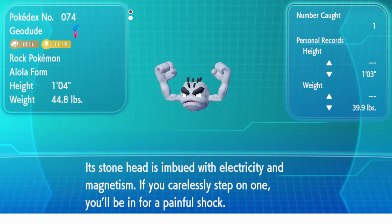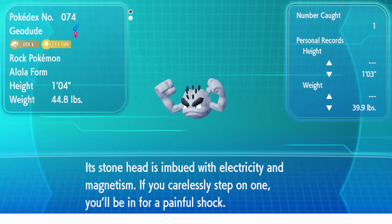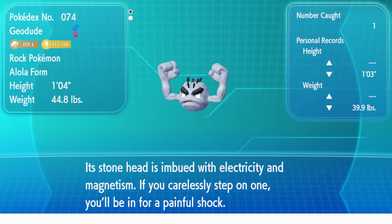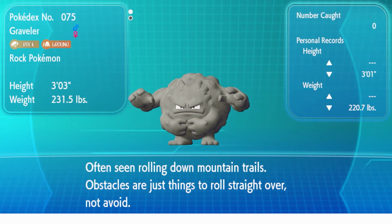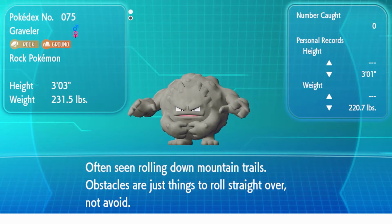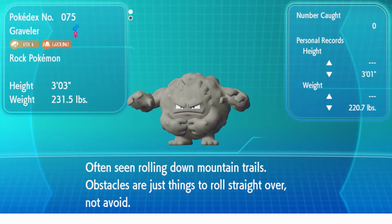Geodude, the Alolan form rock Pokemon. Its stone head is imbued with electricity and magnetism. If you carelessly step on one, you'll be in for a painful shock. Graveler, the rock Pokemon, often seen rolling down mountain trails. Obstacles are just things to roll straight over, not avoid.